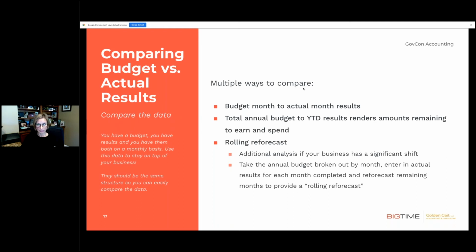There are multiple ways that you can compare your data, budget month to actual month results, that we've talked about a little bit. You can take your annual budget, which you have, and then let's say it's April. Then you take your year-to-date actual results as of April 30th, and you can drop that in your spreadsheet. And then you can take out the rest of May through December. So all you have is your year-to-date numbers through April 30th, and you can compare it to your total annual budget, which will then give you, this is the amount of revenue that I have to earn for the year to meet my budget, and this is how much I have left to spend. And so you can look at it that way.